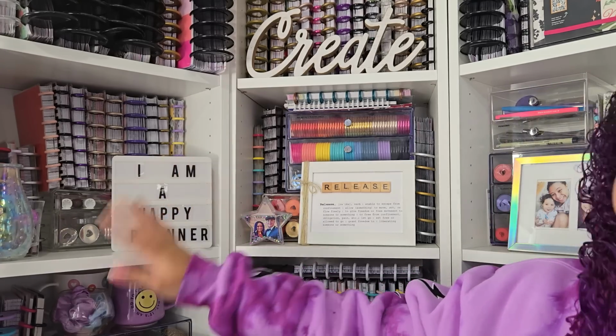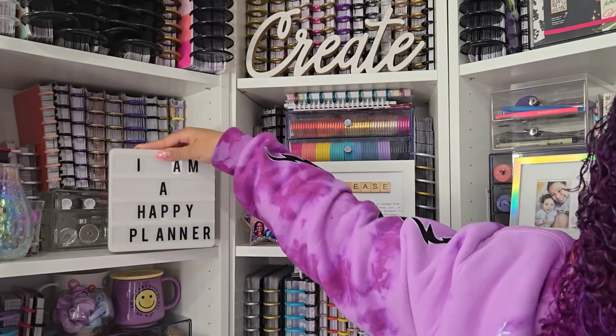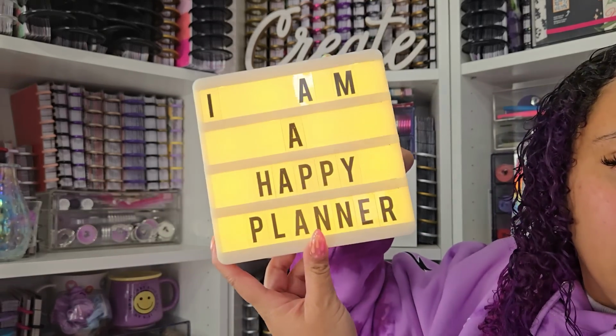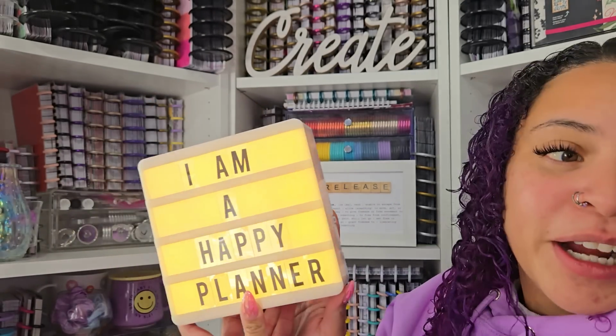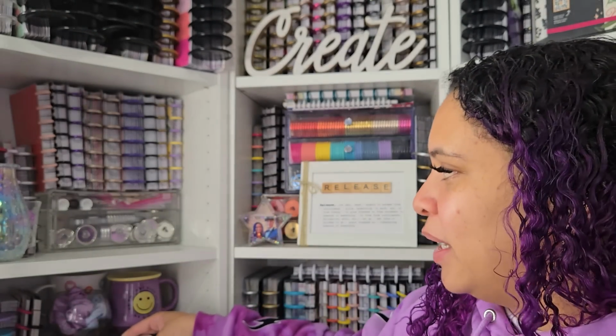Okay, so over on this shelf over here, I've had this for years. I honestly don't even know if it still works. It's a miracle! I literally have not ever turned this on since I first got it. But I've just had it on my shelves forever. So I'm just going to move that out of the way.